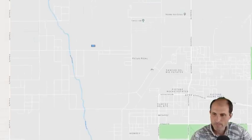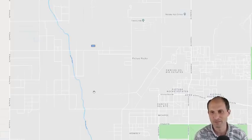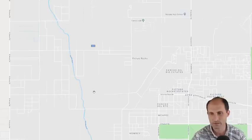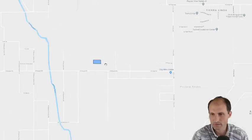So the minor downsides of having beautiful weather year-round and not having to shovel snow, rake leaves, cut grass, all that stuff, you can leave that all back in the Midwest and the Northeast and come down here and just have some more freedom. So here's pictured rocks.